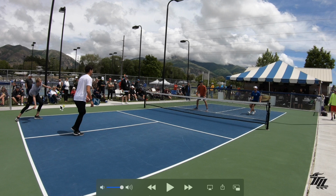Oftentimes, a lot of players make contact back here, which is not good and which results in a missed ball. And so you want to try as hard as you can to make contact with the ball out there in front of you. So that is extremely good on my partner's part.